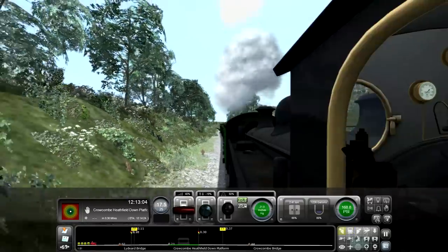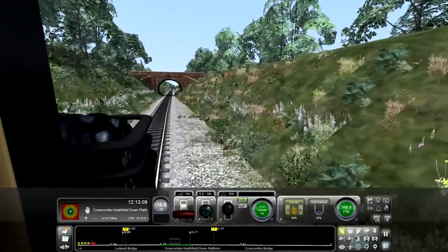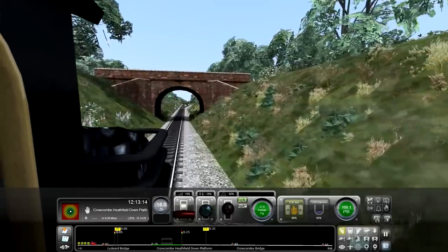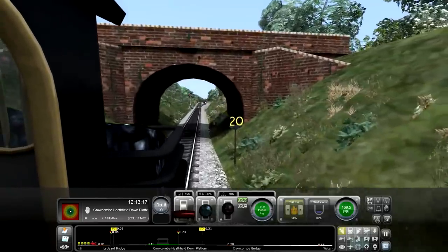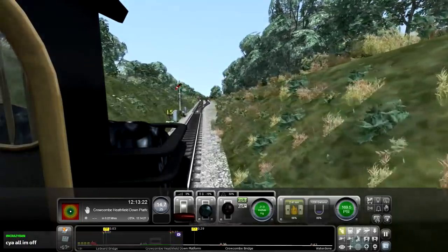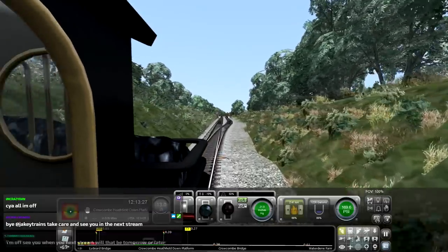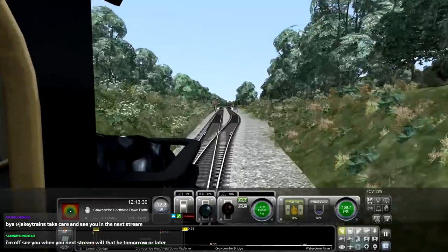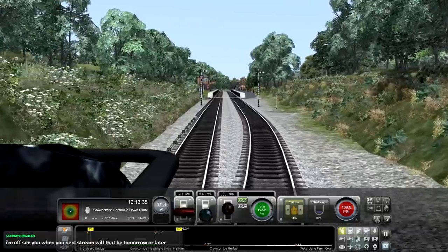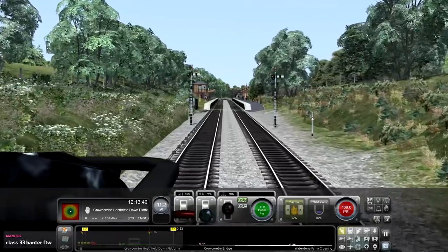Our heads out. There we go. Welcome to Crocombe Heathfield, however you say that. Everyone remember my class 33 banter when I was here? Oh, that was a laugh, wasn't it? Alright. Okay, let's focus here. Into the platform. Gradient's going to do most of the braking for us here. Probably a bit too much of the braking, actually. That's it. Let's get ourselves up to the platform there.